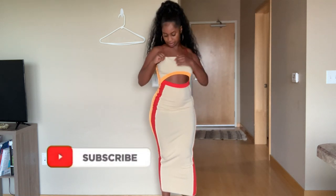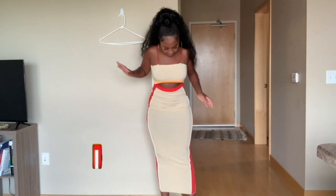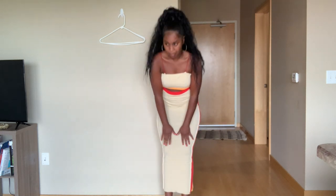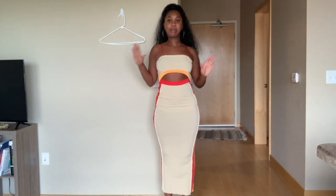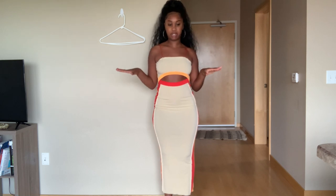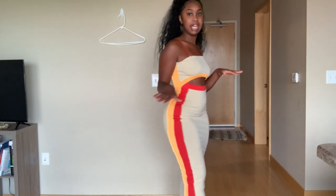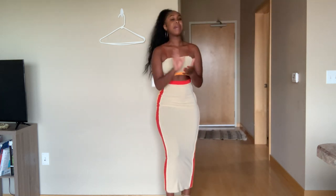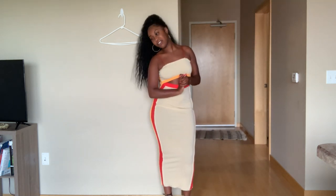I love the straps. Everything about this is just definitely a 10 out of 10, and it fits very well. It goes all the way down to pretty much my ankles. Super sleek dress, very sexy, very cute. This is perfect for the first day of classes, kind of just to stun on everyone. But this is the last dress that I have for you guys.